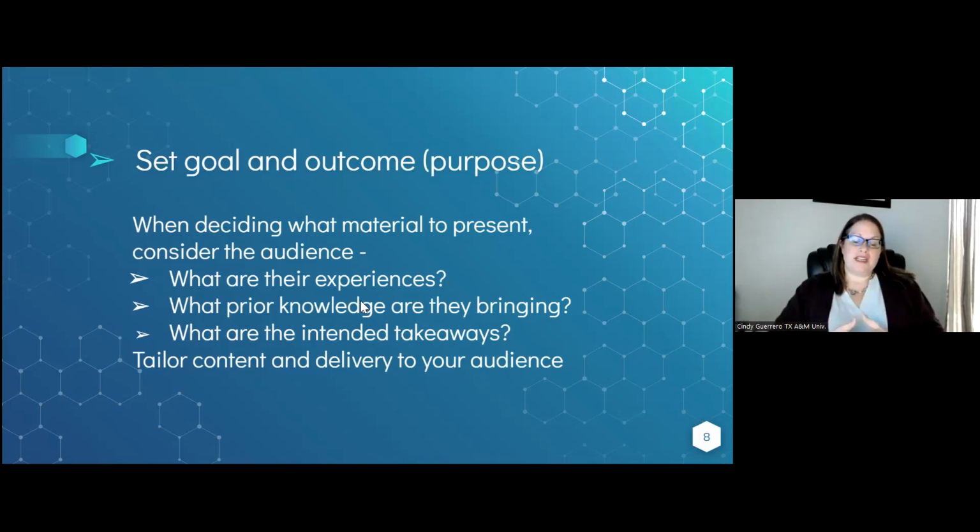So what material do I need to present specifically, considering the audience, right? So who is this geared towards? What are the audience experiences, if we know that, or if we can assume what some of their experience or context might be? What prior knowledge may they be bringing or not bringing? And so maybe it's an opportunity where we might need to set up a few things or define a few concepts or terms to get them to have a good understanding of what we're going to be talking about. And then what are the intended takeaways?